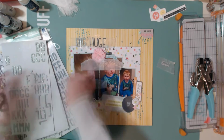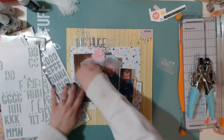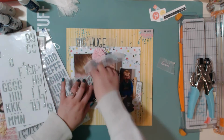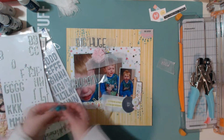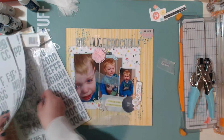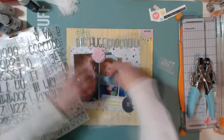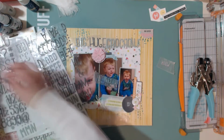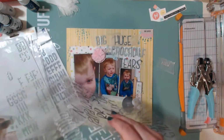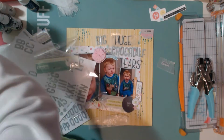Because I've been around kids my whole life. I had a lot of siblings. I've had a lot of friends with siblings and cousins and everything. And I've never seen kids cry with such huge tears. So I decided to go with Big, Huge Crocodile Tears as my title. And I absolutely love how it turned out. I think it turned out so awesome. So I guess that's just another way that you can incorporate a title by using your photos.